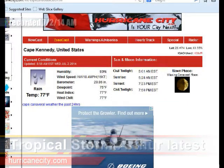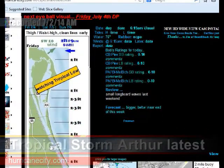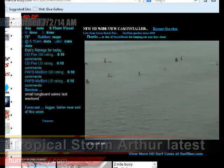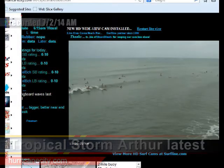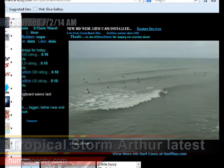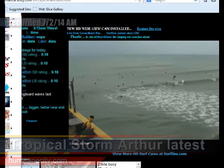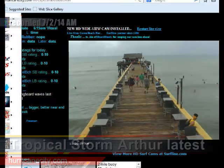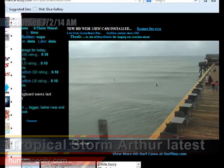And it's really neat here, the webcam that's right near the pier in Cape Hatteras here, off Cape Canaveral, Florida. You can see the surfers out here. They're getting some good swell action from the west winds that are coming in from Tropical Storm Arthur from west to east and causing the swell action. Look at the surfers out there. They're going crazy off the pier here in Cape Canaveral. All these cams can be captured on the current feature Cape Canaveral page at Hurricane City.